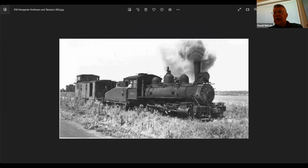But this was a railroad built to serve farmers. The original hope was it would connect with the CB&Q in Tampico and a Rock Island connection to the south. But they never built the Rock Island connection, and it's just as well that they didn't, because the Rock Island wouldn't even allow its cars to go to the Hoople, Yorktown, and Tampico for fear that it would never see them again.